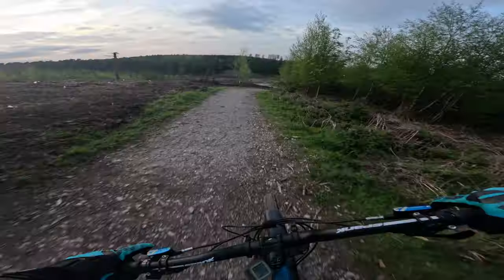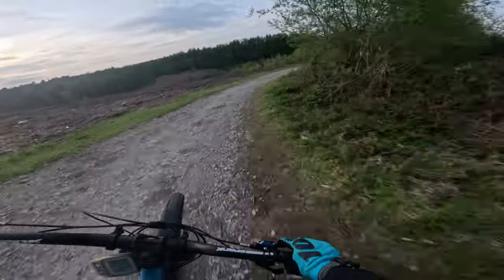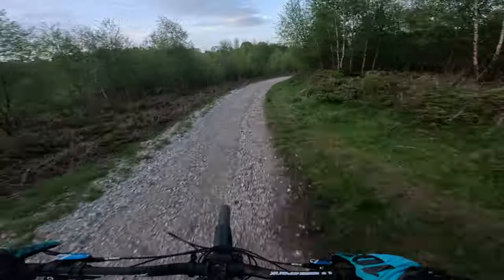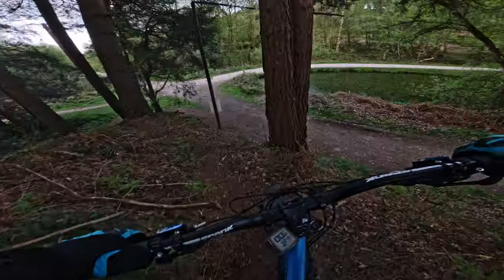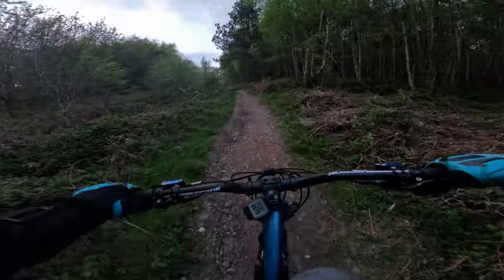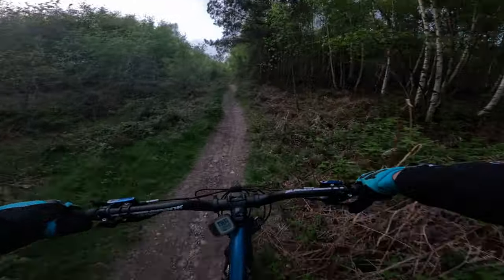And that was it. Thinking about it, I don't think I've ever ridden this way before. Flat and gravelly, so probably is the reason. This looks so different, I am now completely lost. This is the Bod's challenge. Here somewhere, I think. That was one of Bod's mini challenges. He's good at finding those little spots.